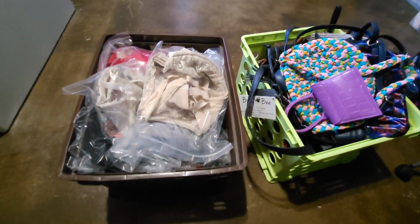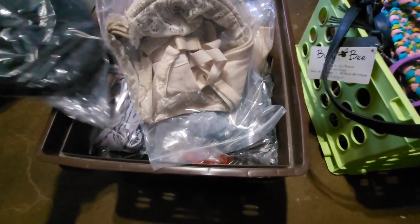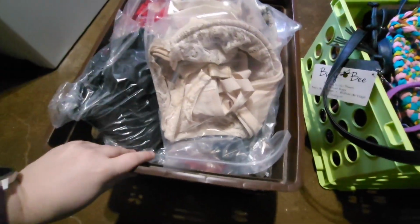Two other totes I wanted to go through quick. These are actually bins. This is my bra bin. This is where I keep all of my bras. It's fairly easy to just quick go through here and grab whichever one I need.